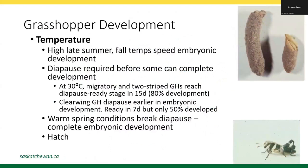So temperature, very important for grasshoppers. As I mentioned, they really do like the warm temperatures for development of all life stages. They need to engage in what's called diapause before they can complete development. And that's how they get through winter. So those embryos developing in those eggs, in those egg cases, underground, typically underneath the snow, are going to stop development over the course of the winter. And this is, we'll say, a variation on the hibernation theme. It's arrested development, pretty strictly defined as diapause.